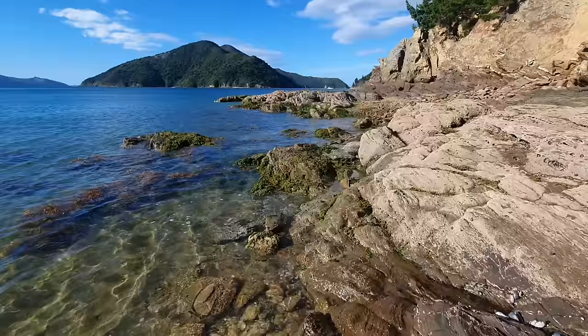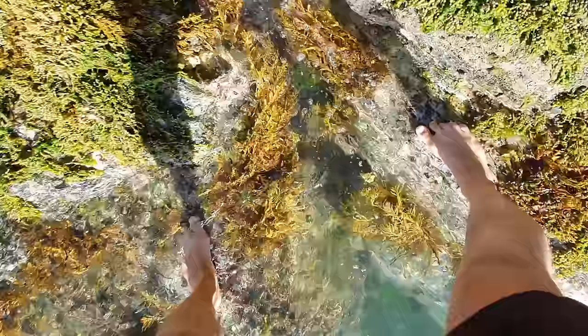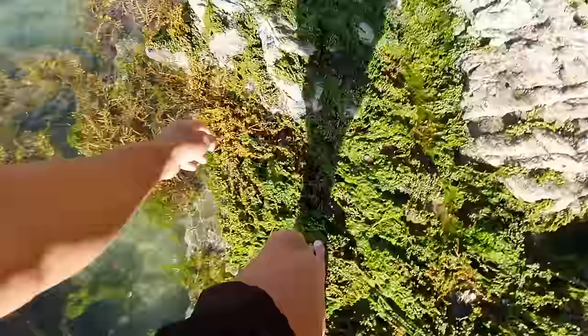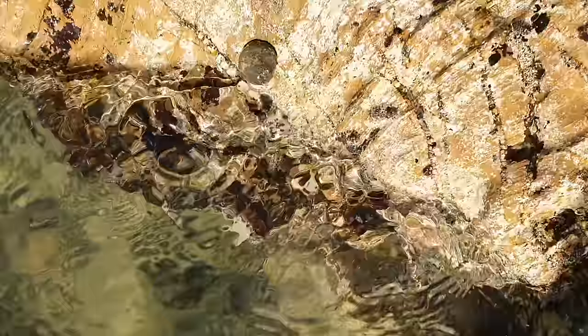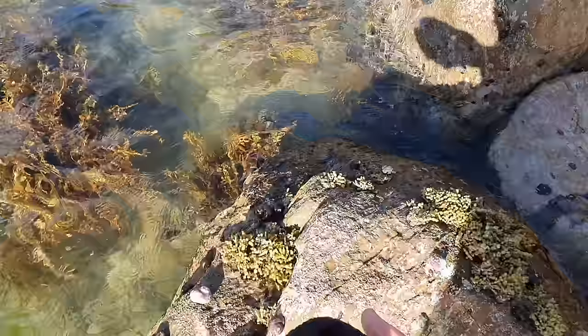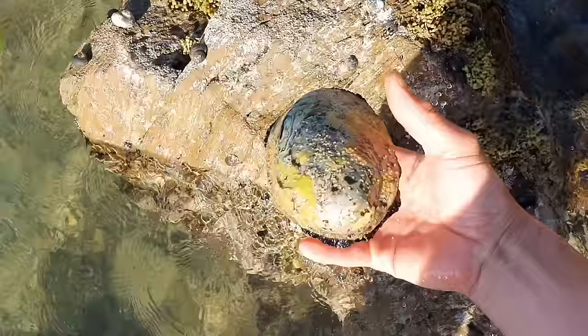I've actually camped here with Arvid before about 7 years ago, so it's quite nice to revisit the spot. See what goodies are lurking under the water. To the power. I think it was moving in the wrong direction, but this one looks legal.